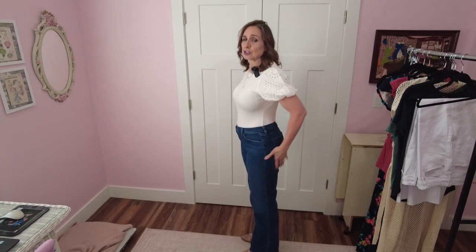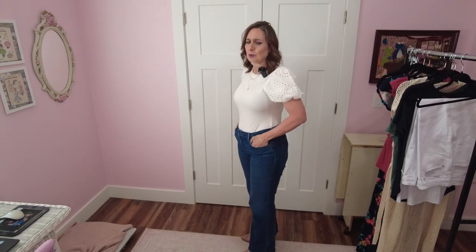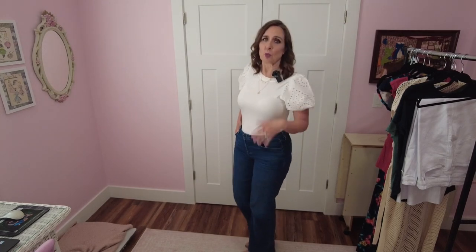I have styled this with my Hudson jeans from not my last Front Door Fashion, but the one before that. These are my favorite pair of jeans. They were expensive. They're luxury denim, but let me tell you, anytime they're clean, these are the ones I reach for, and I wear them until they're so dirty I don't have a choice but to wash them, because I love them that much. They hold their shape in the wash. They're fabulous. So if you ever can get a pair of luxury denim jeans, I would recommend it, as long as you really, really love them. But the price per wear has definitely worked out for me on these.